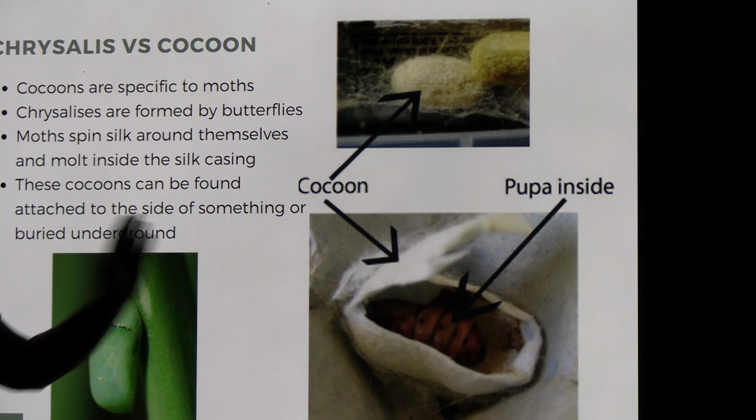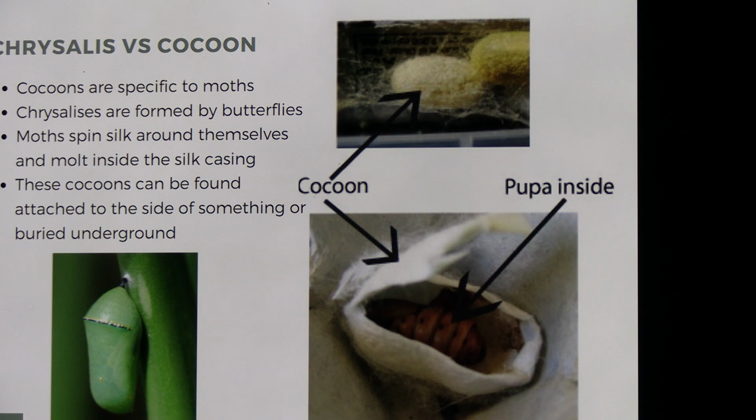So they can be found attached to the side of different things. I found them in crevices of a house. You can find them on trees. I know that some moths will actually, I was gonna say cocoonize, but that's not really a word. They spin their cocoon inside of a plant that might be hollowed out. And sometimes they overwinter that way. So a lot of moths will overwinter as either eggs or even in one of these guys.